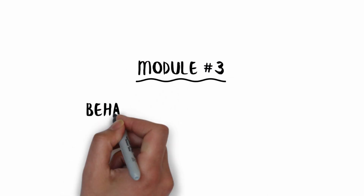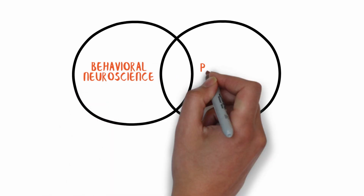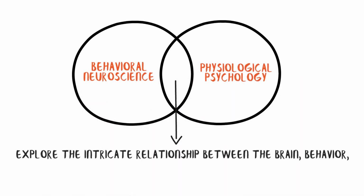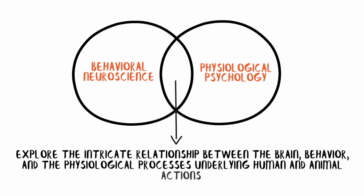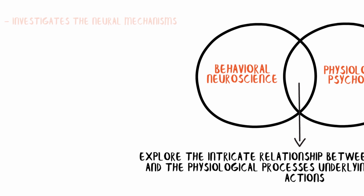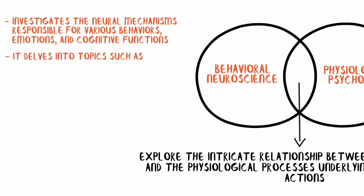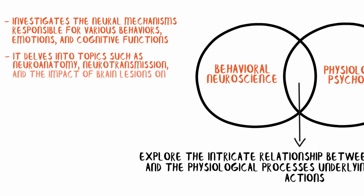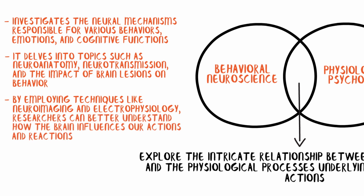Module 3. Behavioral Neuroscience. Behavioral neuroscience and physiological psychology are two closely intertwined fields of study that explore the intricate relationship between the brain, behavior, and the physiological processes underlying human and animal actions. Behavioral neuroscience investigates the neural mechanisms responsible for various behaviors, emotions, and cognitive functions. It delves into topics such as neuroanatomy, neurotransmission, and the impact of brain lesions on behavior. By employing techniques like neuroimaging and electrophysiology, researchers can better understand how the brain influences our actions and reactions.